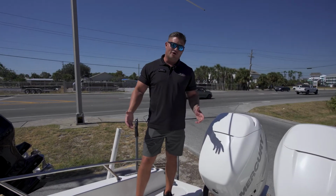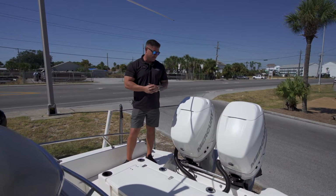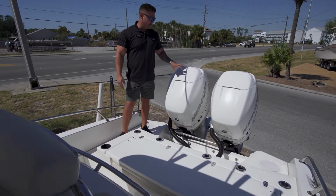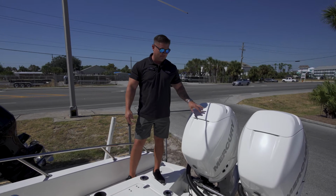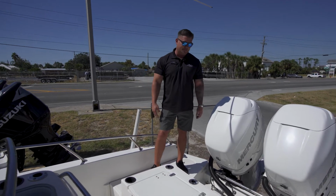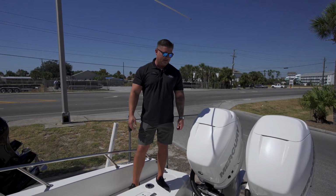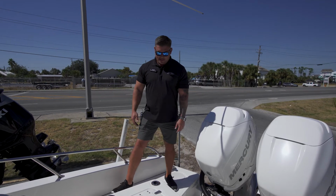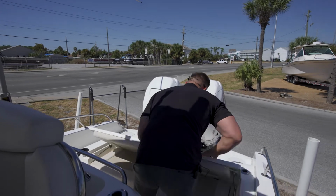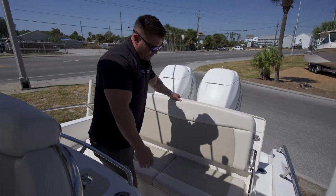All right guys, here we are aboard this 2018 270 Dauntless. As you can see, it's got a very nice swim platform, 300 Verados, as I said before, upgraded white motors. The swim platform, including the transom bench seat, is great for the family, whether being at the island or having people aboard. It does stow away very nicely. Easy latch here.